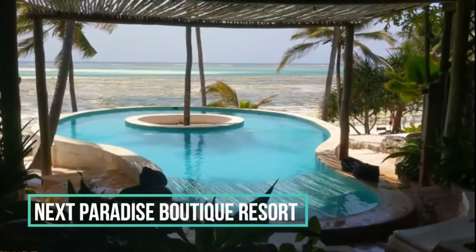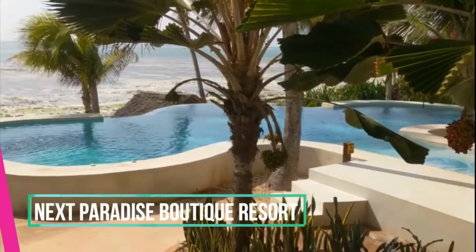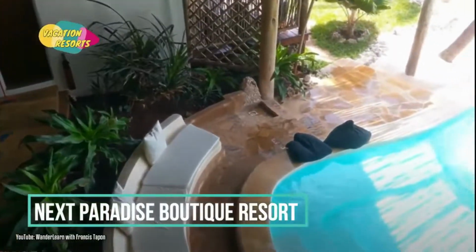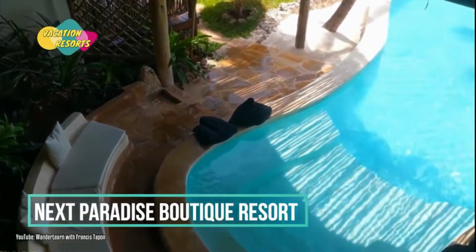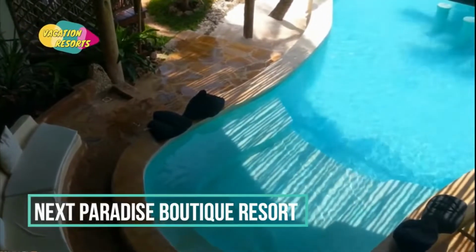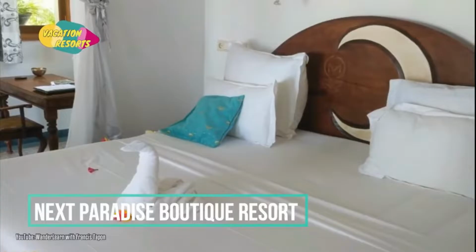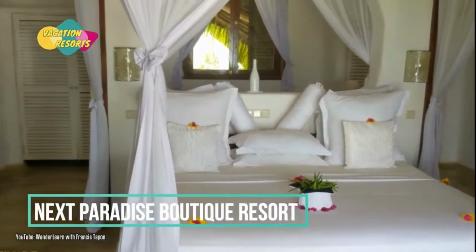Next, Paradise Boutique Resort. In Pwani Mchangani, the Next Paradise Boutique Resort offers complimentary bikes and a tennis court. This four-star resort features air-conditioned rooms with private bathrooms and a garden. The resort has an outdoor pool as well as free Wi-Fi.